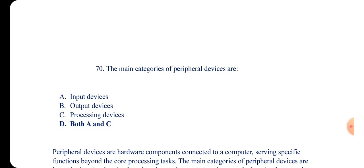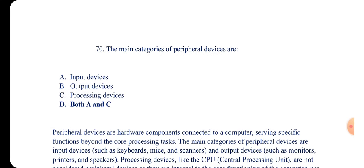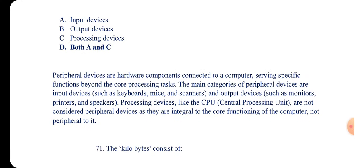The main categories of peripheral devices are: we have input devices, output devices, processing devices, and then we have both A and C. So which one is the answer? I choose A and C. Why did I choose A and C? The A and C is the input devices and then processing devices. Let's look at the rationale behind why I chose my answer.